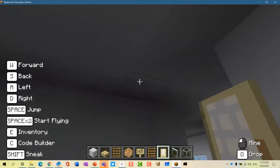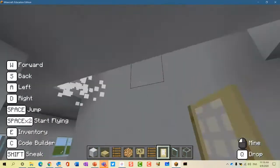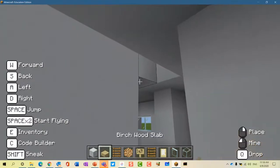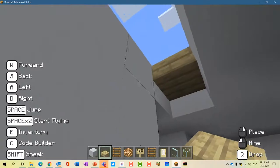I want to go up to the second floor, so I need to break the area where my stairs are going to go. See, I love that about Minecraft, that you don't have to plan for the spaces. You can just bust a hole wherever you need to do it. I wish building in the real world was a little bit more like that, right?